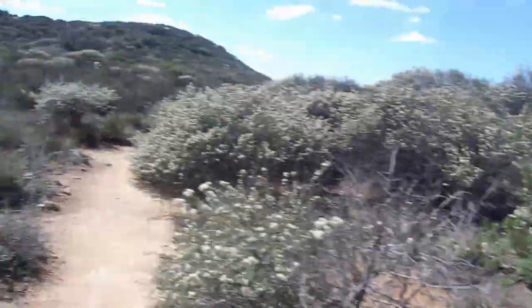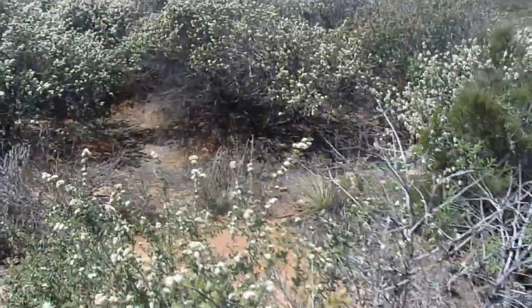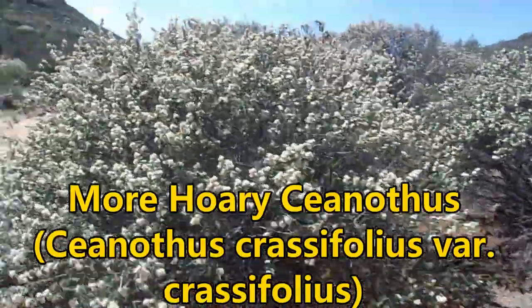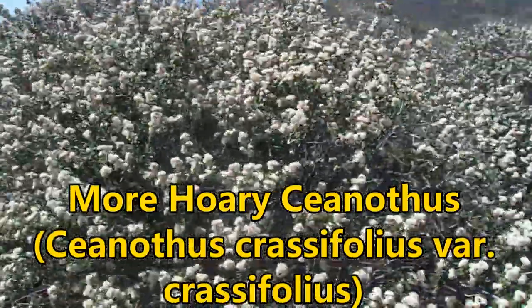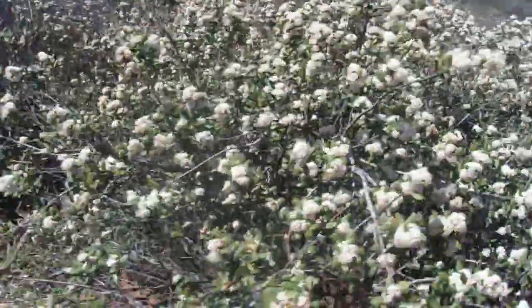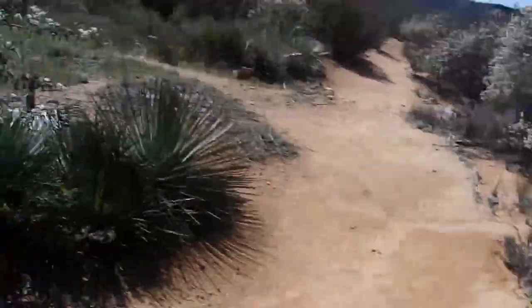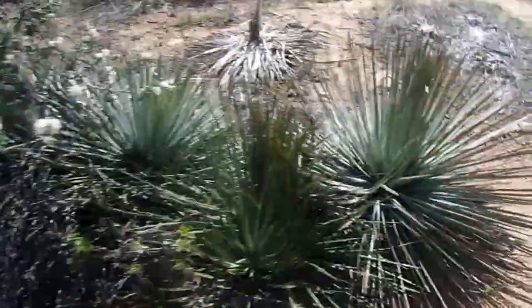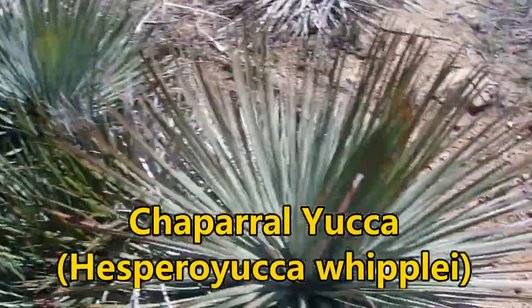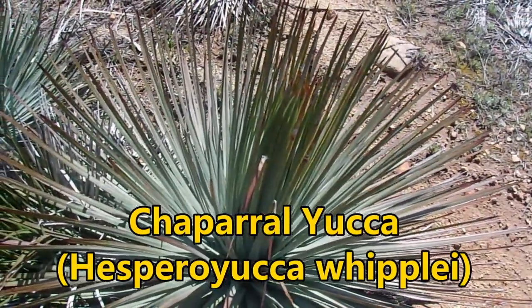Enjoy the beautiful scenery of the chaparral. Hoary leaf ceanothus, Ceanothus crassifolius, variety crassifolius, in full March glory. In about a month or two, some of these yuccas will be sending up rosettes. This is chaparral yucca, Hesperoyucca whipplei.